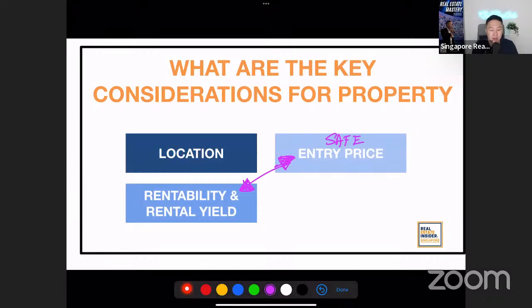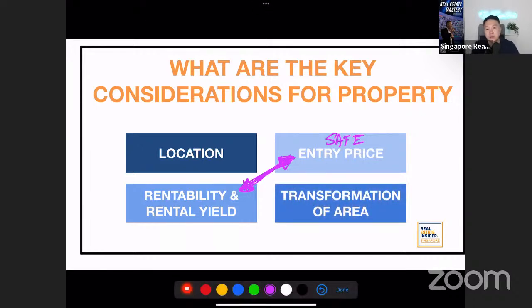Okay, maybe today you tell me, Edmund, I'm buying for own stay. Why do I need to look at rentability? You must understand today, whatever you buy, there is also a high chance you may want to sell it. And when you are selling it, you do not know whether the buyer is buying for own stay or perhaps for investment. So whether you like it or not, you also want to make sure that the price that you're buying and the rentability is good. So it gives you a better opportunity to sell off your property at a high price later. The fourth thing that we always look at is transformation of area.